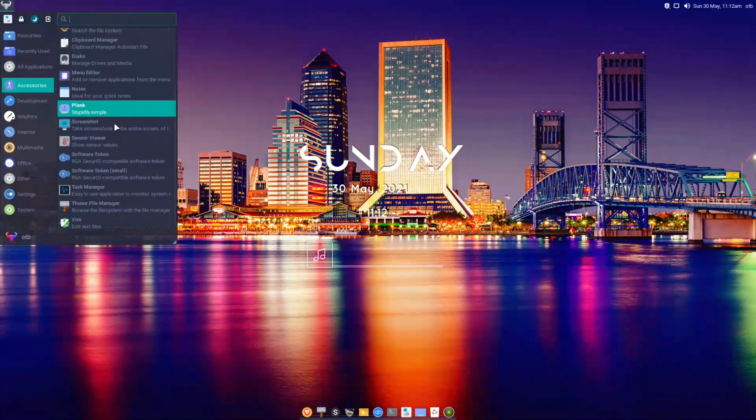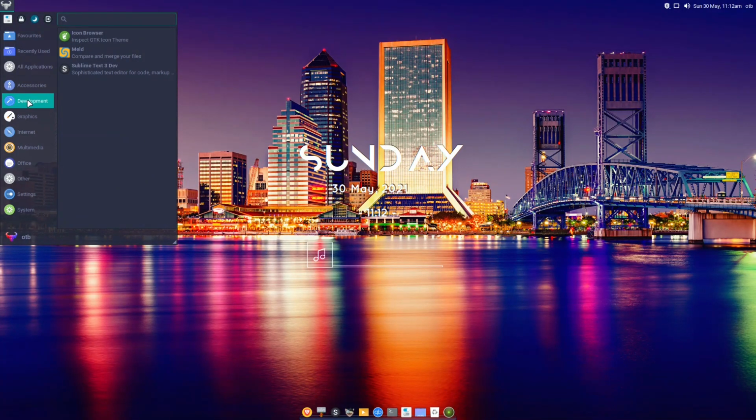But okay. So what about development? You've got Icon Browser and Meld, which is an application where you can compare and merge your files. So you can do a diff essentially in a graphical environment. And the Sublime text editor. Okay. In graphics, the Ristretto image viewer, Peek. You can record short animated GIFs. I haven't got anything on here that I can really show you with that. I have seen a demo of that, but could be quite useful. And you've got a document viewer built in.